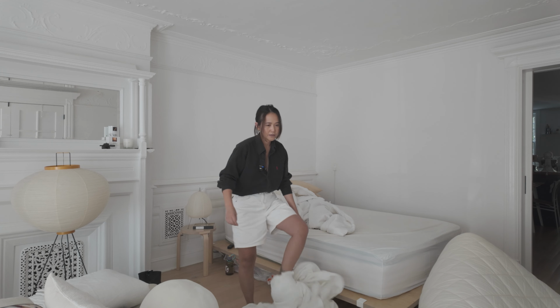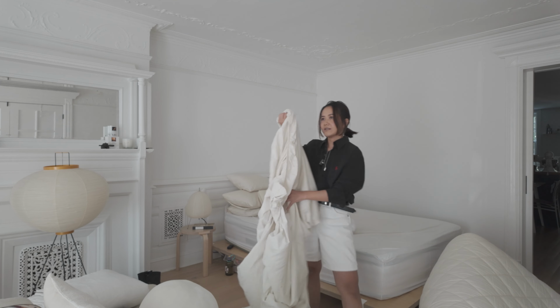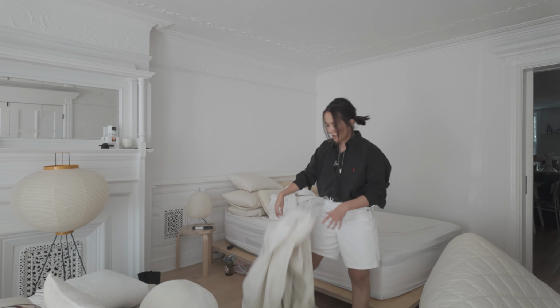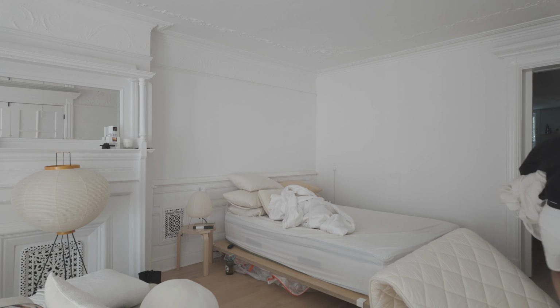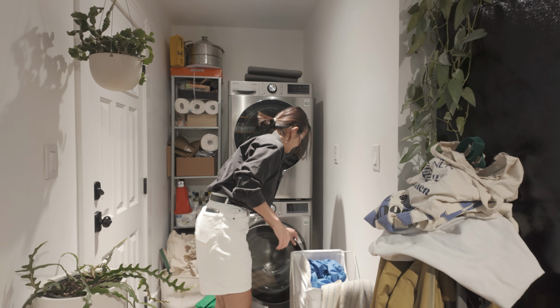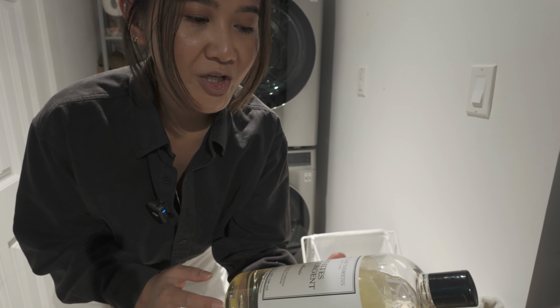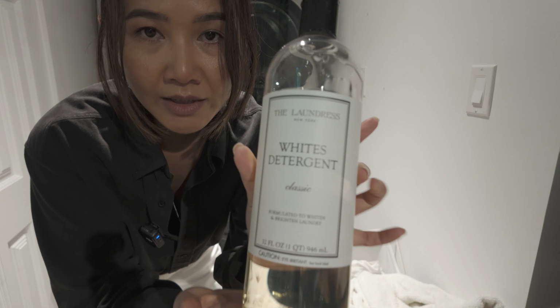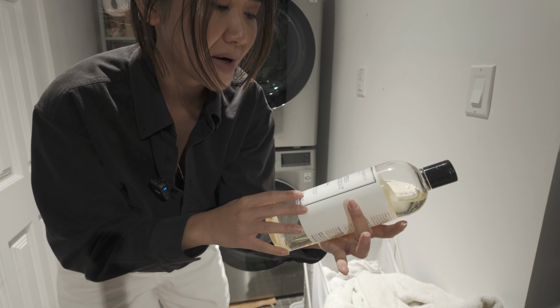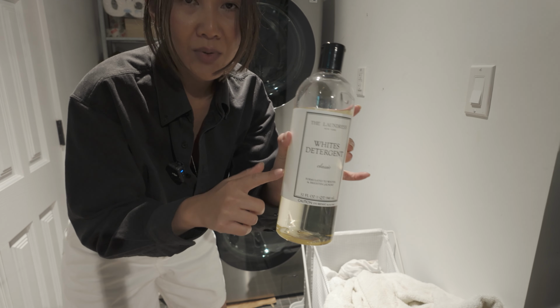Okay. And then the fitted sheet. This one is from Brooklinen. I'm gonna do a load of laundry. For laundry detergent, I'm gonna use the Laundress White. It is formulated to whiten and brighten laundry. So I'm gonna use a cup of this.